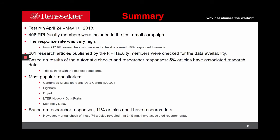So here again is the summary of the numbers of what basically the results of running this test campaign were. So you can see we have a large material science program. So you can see there are a number of people already depositing stuff in the crystallographic data center. And then even though some people said, I don't have research data, they actually have.